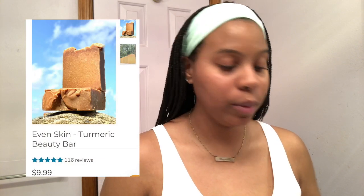So the first thing I like to do in my skincare routine is wash my face, and I'm going to go in with the Even Skin Turmeric Beauty Bar. I'm just going to rub a good amount in my hand, and I'm going to start washing my face.